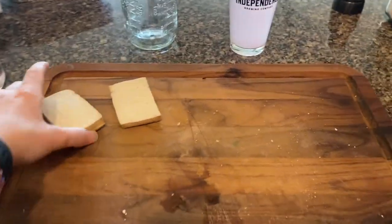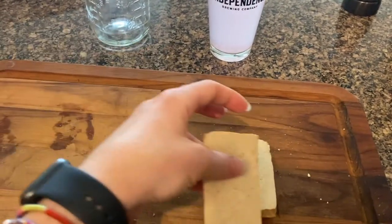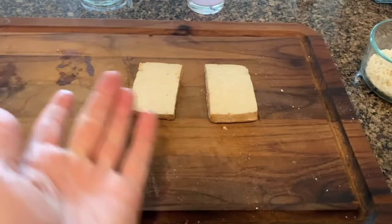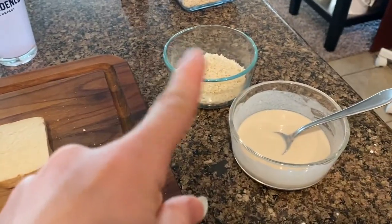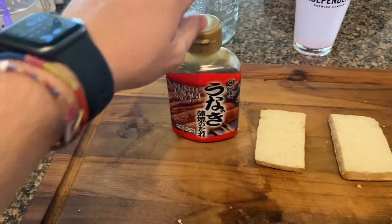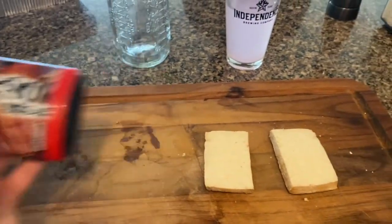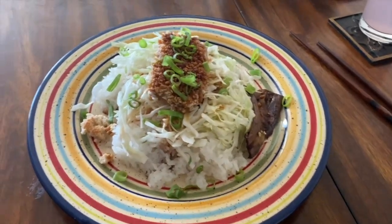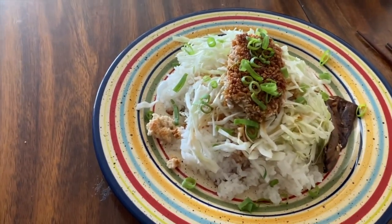So we had some tofu that was already baked that was teriyaki flavored. I just kind of cut that in half and then I'm about to batter it, fry it up, and then I'm gonna top it with unagi sauce instead of katsu sauce because I like it better. And I've got the rice boiling back here. Katsu! Really quick, really easy.